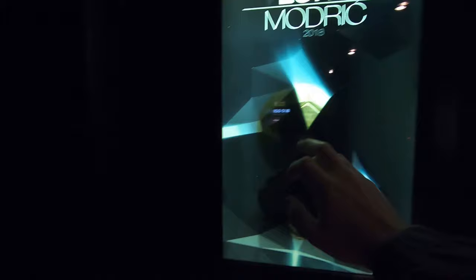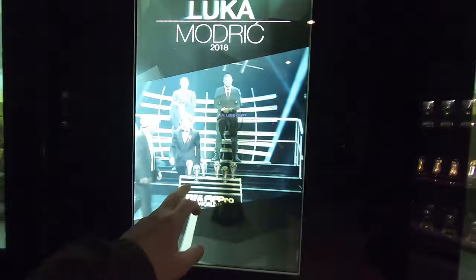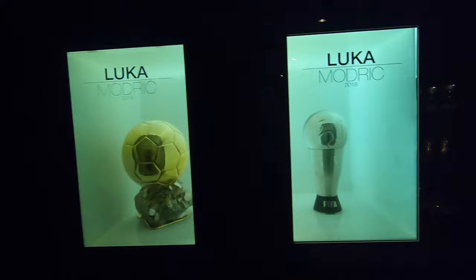Luka Modric, Ballon d'Or, yep, there we go. Luka Modric, the best trophy. And it kind of shows you a little bit of when they won it. So this is Modric lifting the Ballon d'Or. This is Modric with the best trophy here. There we go. Right. Modric, Ronaldo. Ronaldo. Yeah, you get the point.